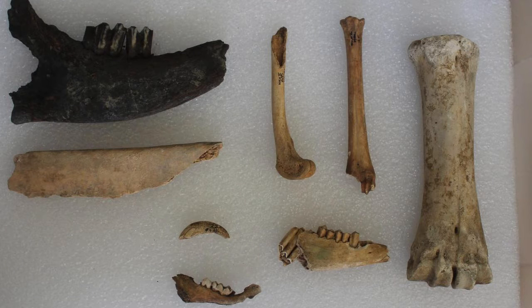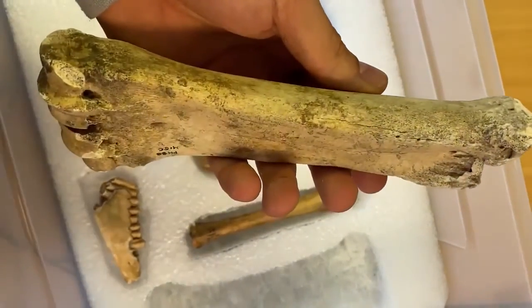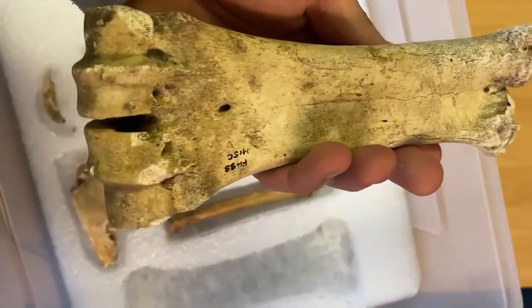Hello, my name is Matt, and in this video I'm going to be going over the content of the objects in my museum loan box for a project led by Dr. Helen Wickstead. This was a project I've been involved in during my studies of Museum and Gallery Studies MA in Kingston University. The first object I'm showing you is this rather large Metatarsus bone which comes from a cow.